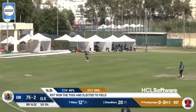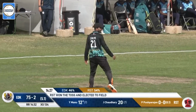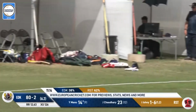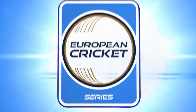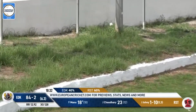Manu goes into the covers, and oh, the fielder, he's come in probably a few too many steps, and I think he spoiled himself there. Well, trying to find the boundary here this time, and succeeding. That's lofted. It was in there for a while, but it was safe as houses, and it goes bouncing across the rope for a boundary. Manu really getting amongst it now. Good shot. He needs to fire here, and he is.